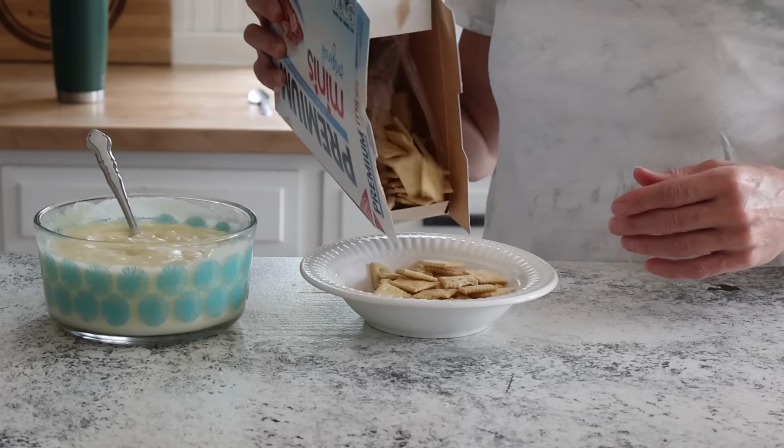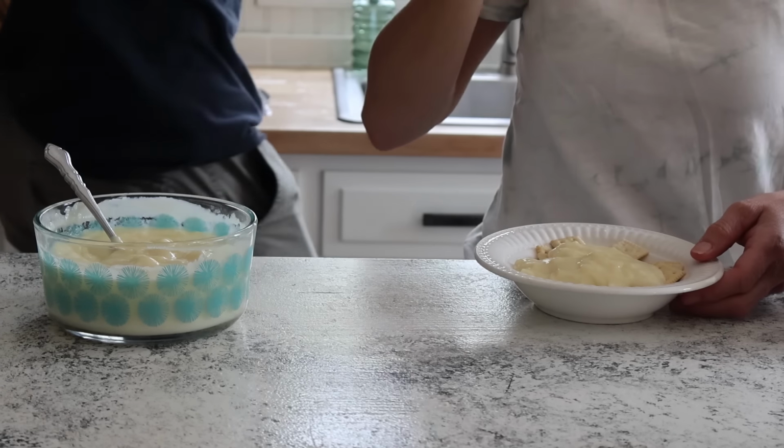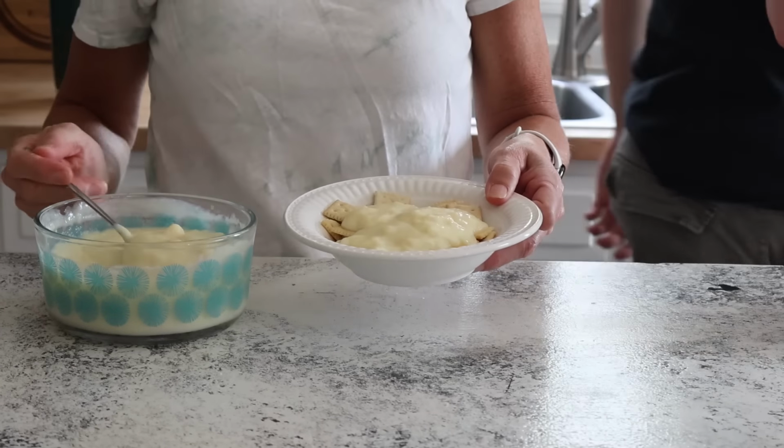I actually got Ephraim to taste it. Pretty good.